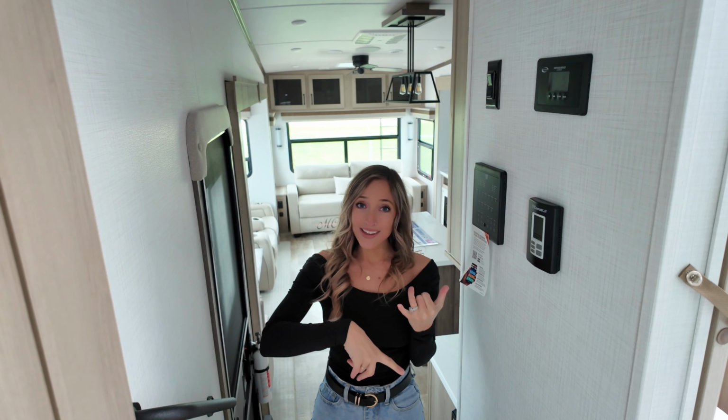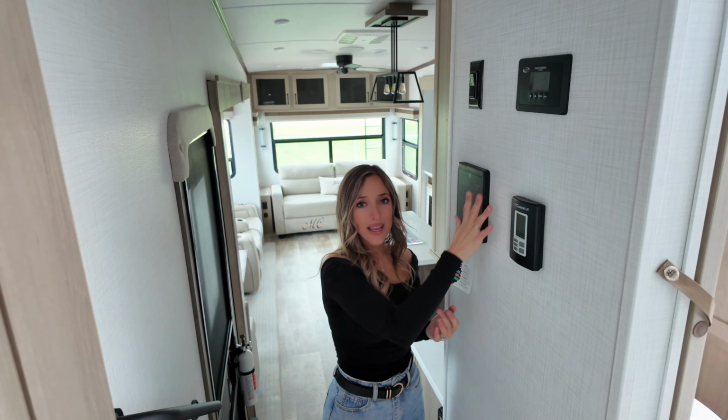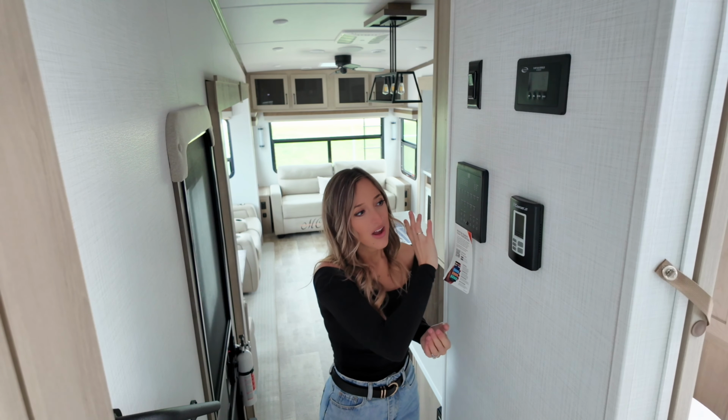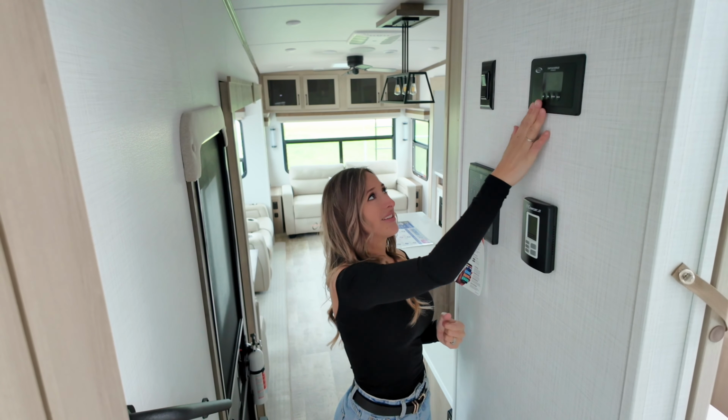So we can check our battery levels, our tank levels, we can also bring our slides in and out, awnings, all your main control components are gonna be right here. We've also got our climate controls, and you're gonna find your 30 amp solar controller here as well.